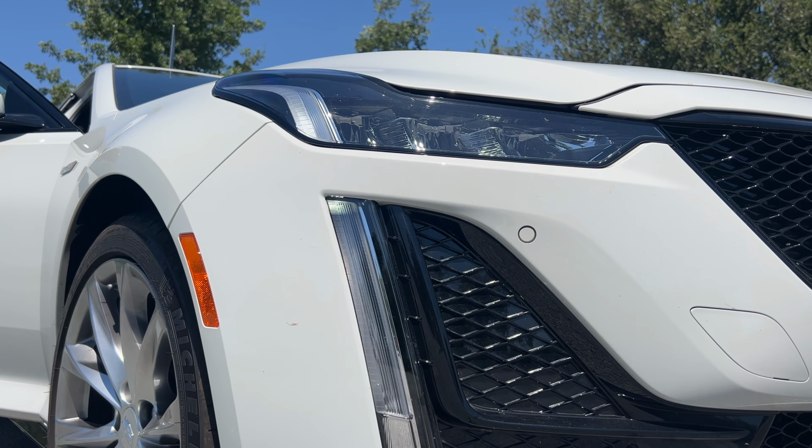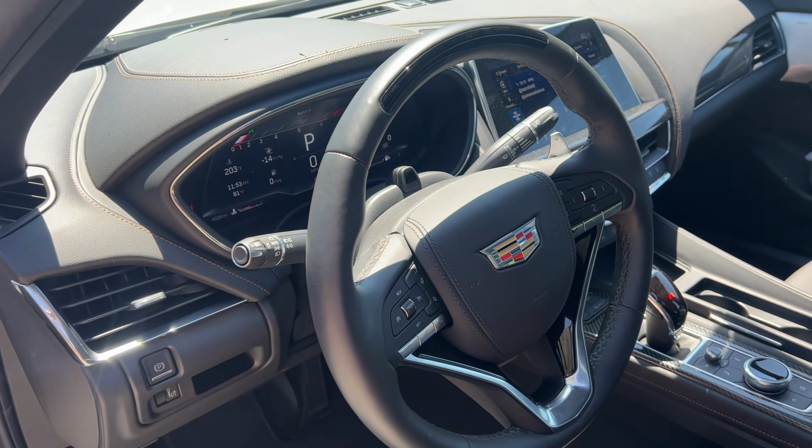Overall, the Cadillac CT5 is definitely impressive as it has all the great features you expect a modern vehicle to have. But let me know in the comment section what you guys think about the CT5-V.